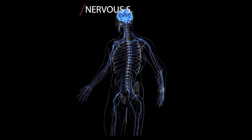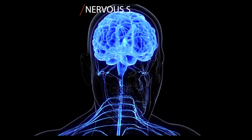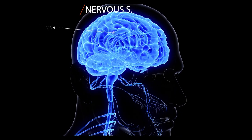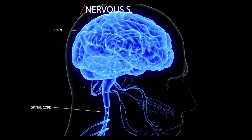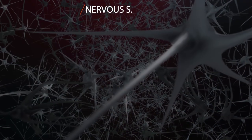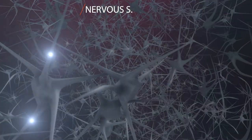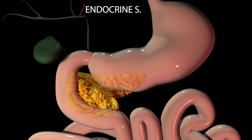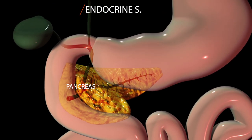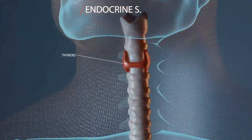The nervous system. The nervous system is responsible for controlling everything you do, including breathing, muscle movements, thinking, feeling, everything. The nervous system is made up of your brain, spinal cord, and nerves in your body. The nerves carry all the messages to and from the body so the brain can interpret them and take action. The endocrine system. The endocrine system produces hormones that help regulate other systems in the body. It includes, for example, the pancreas, as I mentioned before, and the thyroid, and more.